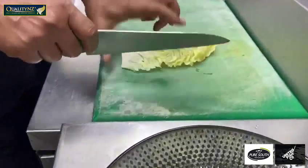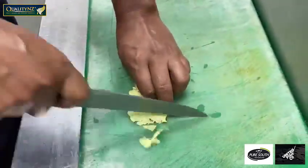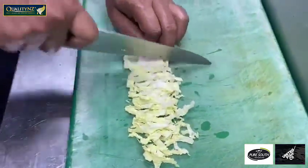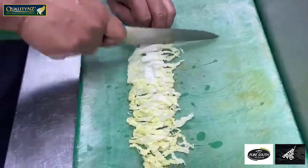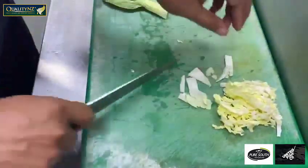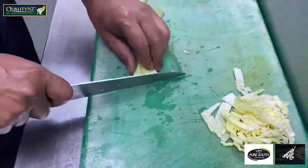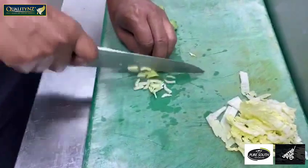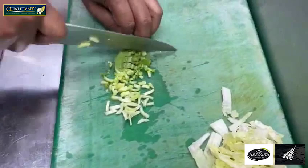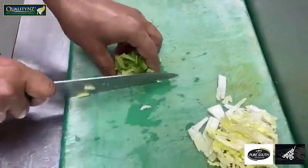So I am going to process it. What you have to do is cut the julienne. So you will just shred it like this. So I keep it here. Then do the same thing with bok choy. So I will keep it here.